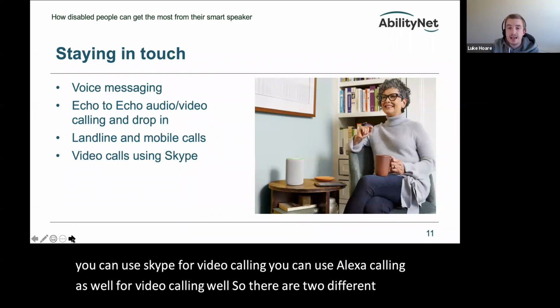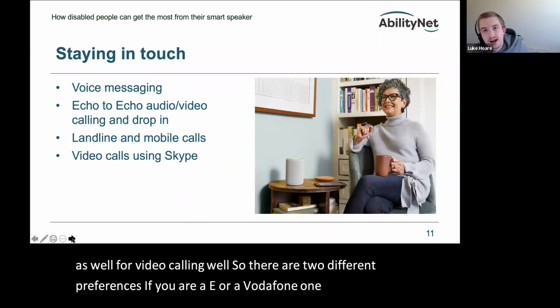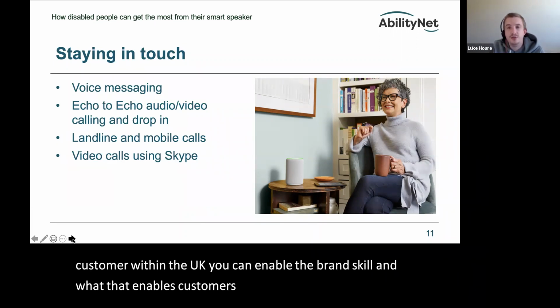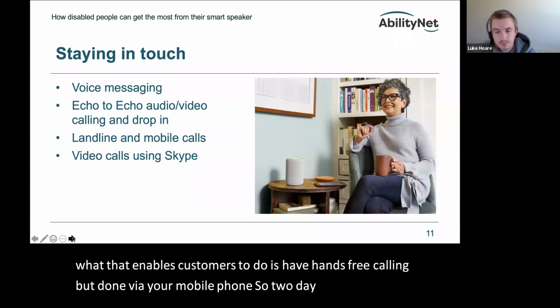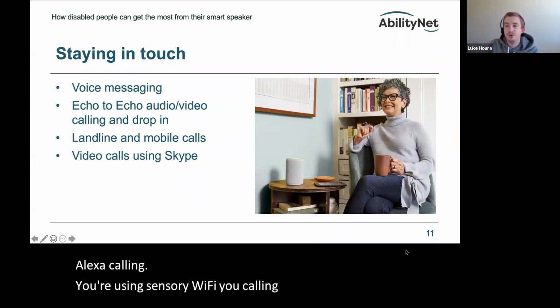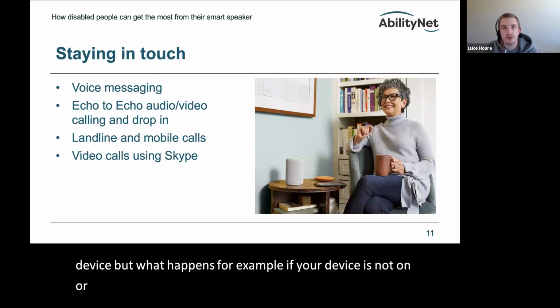If you are an EE or a Vodafone OneNet customer within the UK, you can enable the brand skill. And what that enables customers to do is have hands-free calling, but done via your mobile phone. So at the moment, if you use Alexa calling, you're using essentially Wi-Fi and you're calling one device to the other device. But what happens, for example, if your device is not on or you're not at home? Well, your app on your phone will ring as well. So even if you're not at home, you still get that notification.